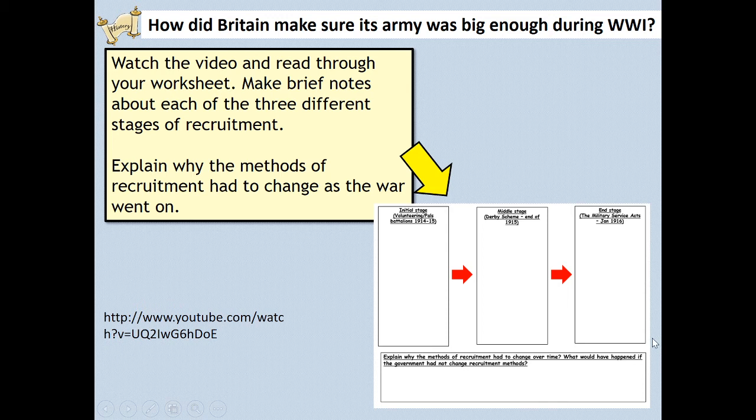As more deaths became known, as the horror of the war became known, the government had to change its tactics. So the middle stage was something called the Derby scheme, and then at the end you had the Military Services Act conscription. So I'd like you to make notes using the information on the following pages, which I'll click onto shortly, and then I'd like you to explain why the methods of recruitment had to change over time. What would have happened if the government had not changed recruitment methods?